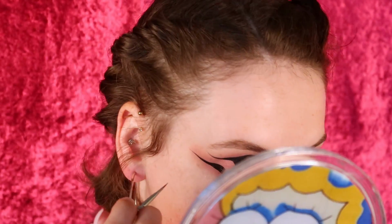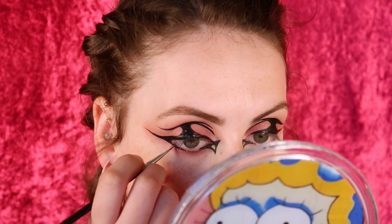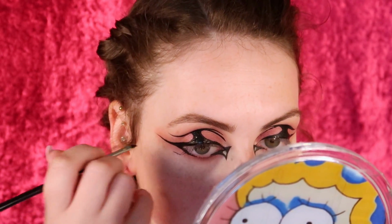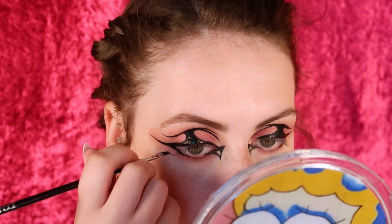So we want one that kind of curves around and up. So we're going for the outermost line. So we're just gonna dab it on lightly and then kind of flick it out over here.